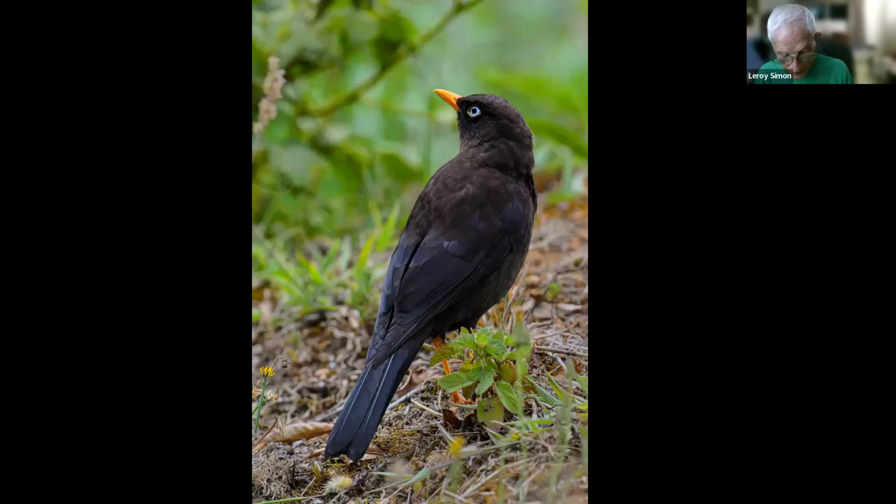This is a sooty finch. It's a ground bird that stayed on the ground most of the time. It had orange legs, an orange bill, and a yellow eye. The rest was all black.